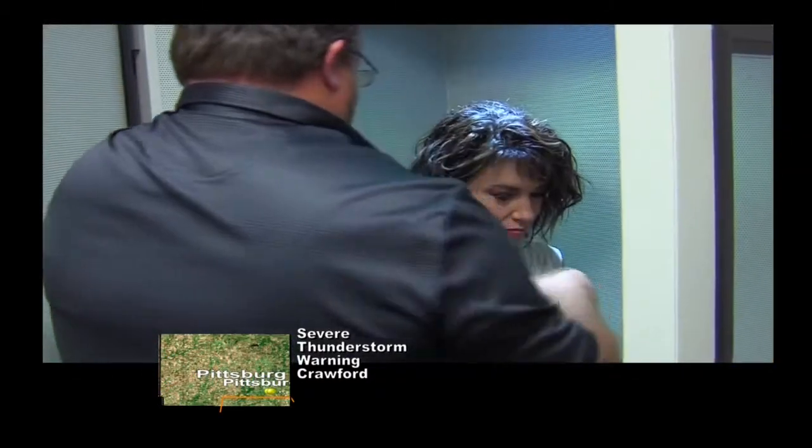Do otoscopy first, where we stick the high-def camera in the ear, take pictures of your canals, make sure there's no earwax blocks. Mine were clean as a whistle. They were pretty good. Yeah, I kept saying, oh, I hope there's something in there. Oh, here we go.